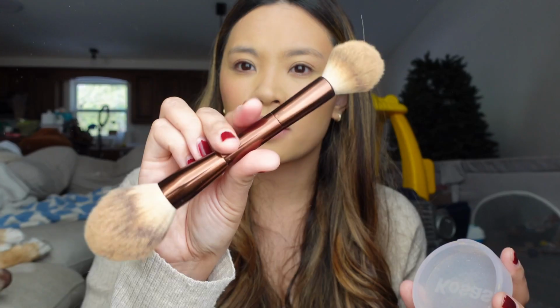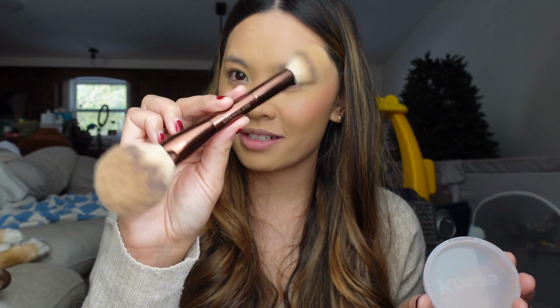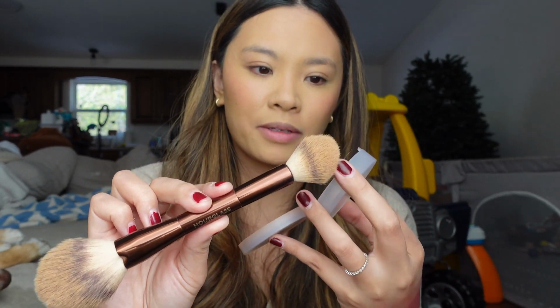And also this is the Hourglass powder brush. If you're looking for a new powder brush, definitely get this one. I take this everywhere with me, even when I travel. I love the small end. It just really gets in these corners, underneath the eyes, around the eyes, and then I use the fluffy side to just get everywhere else.